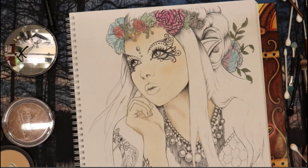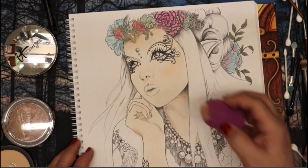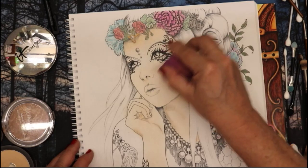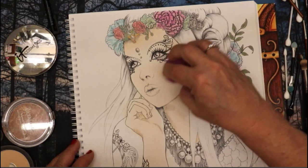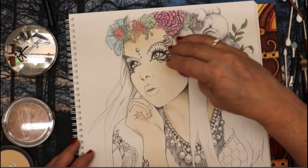Pickle, don't talk about my Oompa Loompa. You know that's polychromos. I've been wearing makeup since I was in my mama's womb. I need Jacqueline to tell me or somebody.